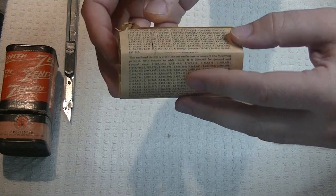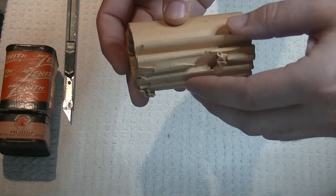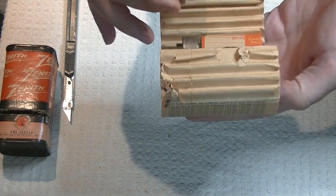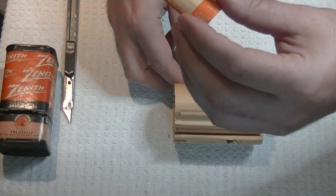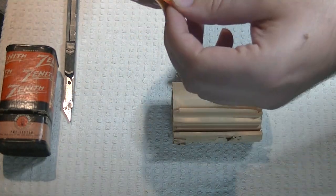So we've got a long list of patent numbers. You'll see that quite often. RCA actually did that a lot with their packaging. They put their patent numbers all over the place. Well, let's see what we got. Okay, well, let's take a look at this first here. We've got a... Oh, I just tore it.